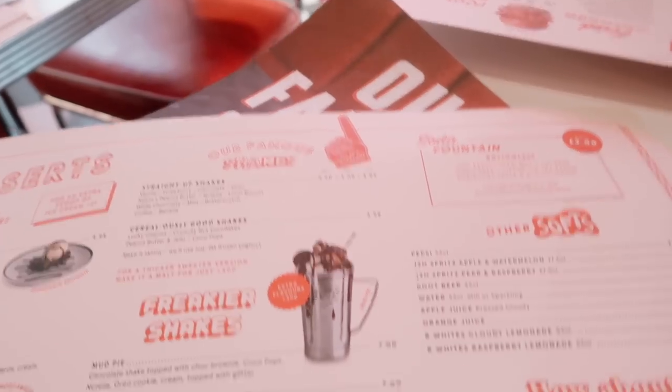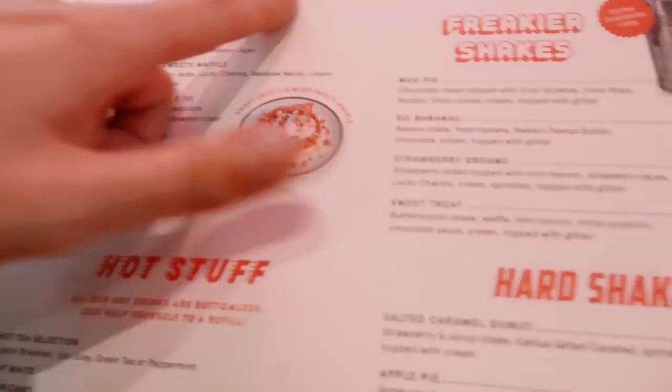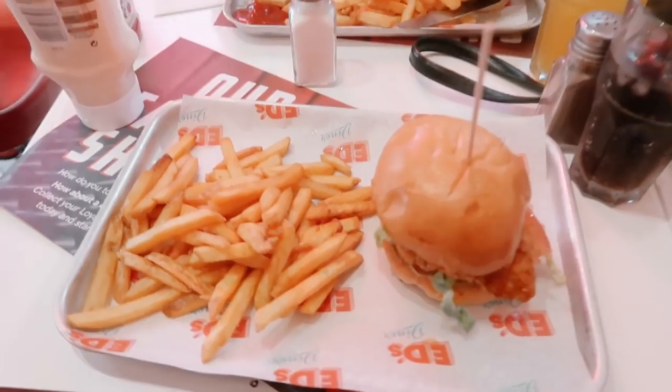After a 15 minute walk in pissing down rain. Ella's forehead has got water all over it. I'm gonna get a chicken burger, this and this. And Ella's probably gonna get a chicken burger, but she don't really know.